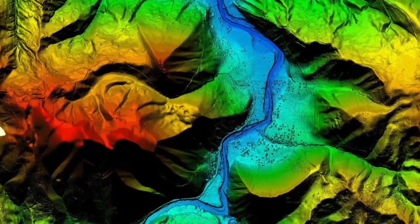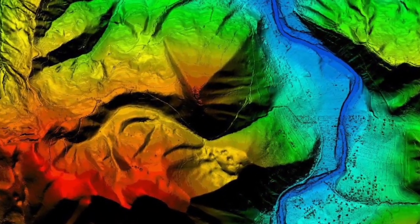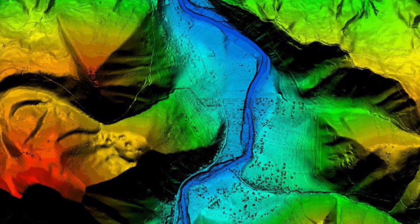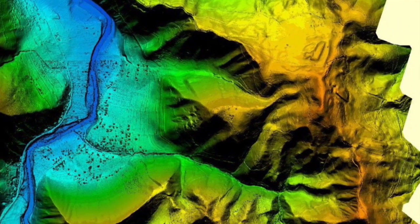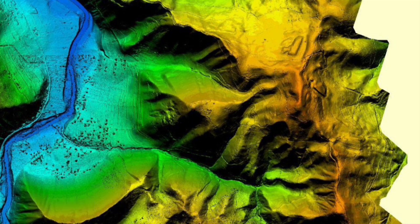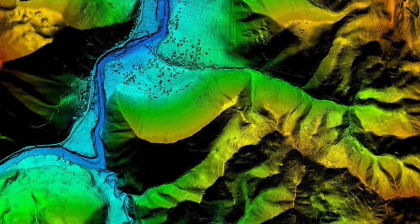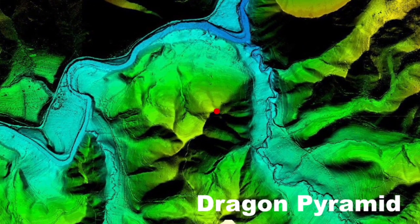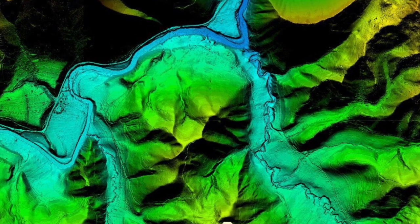So the Bosnian Pyramid of the Sun, where I am right now, I'm at 766 meters above sea level. That makes this pyramid at least 300 meters tall. 2.2 kilometers away is the Bosnian Pyramid of the Moon, and that's 190 meters tall. That makes it 50 meters taller than the Great Pyramid of Giza. The smallest pyramid within the equilateral triangle is also the most southern pyramid, and that's the Pyramid of the Dragon, and that's 110 meters tall.